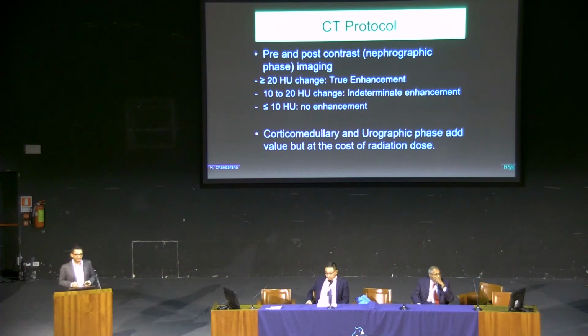The other thing to keep in mind is that the reason why we do this is to look for two things: fat and enhancement. The pre-contrast imaging tells you if the lesion contains bulk fat or not, and the post-contrast imaging is compared with pre-contrast to look for enhancement. If the change in attenuation value from pre to post contrast is 20 Hounsfield units or more, you can be pretty confident that's true enhancement. If it's less than 10 Hounsfield units, that's no enhancement. The issue lies when the change in attenuation from pre to post contrast is between 10 and 20 Hounsfield units.